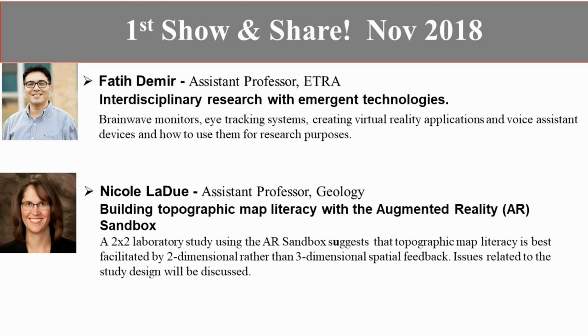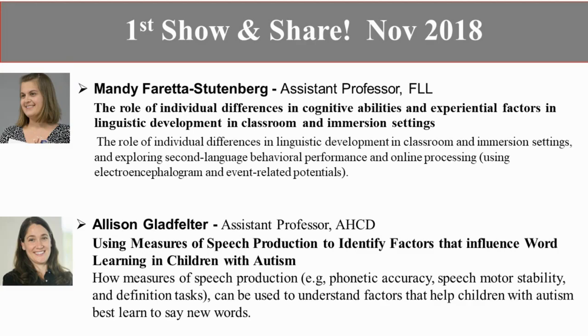We heard from Nicole Ledoux about her research on disciplinary literacies, specifically in geology, looking at using some new technology and increasing topographical map literacy for geology students. And Mandy, we heard from, and she was presenting an overview of her research about individual differences in cognitive abilities and experiential factors in second language learning in classroom and immersion settings, looking at some behavioral performance and online processing using unique brainwave monitoring technologies.